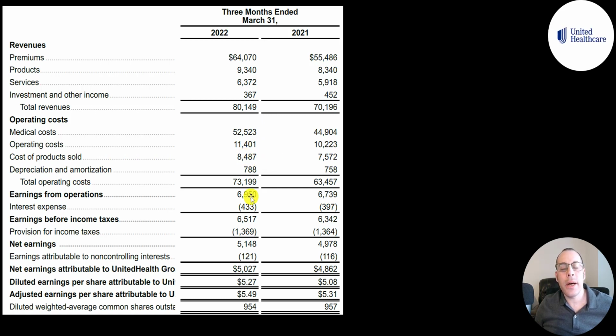Their operating income is up from 6.7 billion to 7 billion. They paid more interest on their debt in the first quarter of 2022 compared to the first quarter of 2021. Their net profit was 5.1 billion. It was 5 billion. Their EPS is up 19 cents from $5.08 to $5.27. Their diluted shares outstanding are down from 957 million to 954 million.